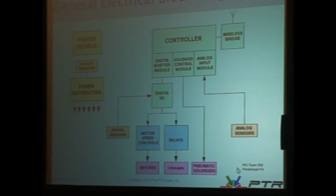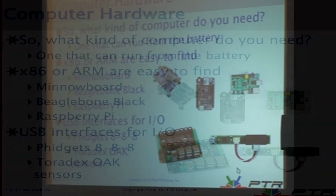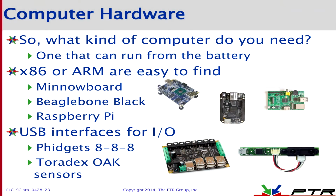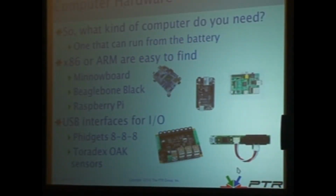How you make that happen, there are a lot of options available to you, because computer hardware is cheap these days. That's one of the great things about the introduction of all the SoCs. We can pick up a BeagleBone Black for a really cheap 45 bucks. You've got your Raspberry Pis at $35. There are a lot of options available to you.